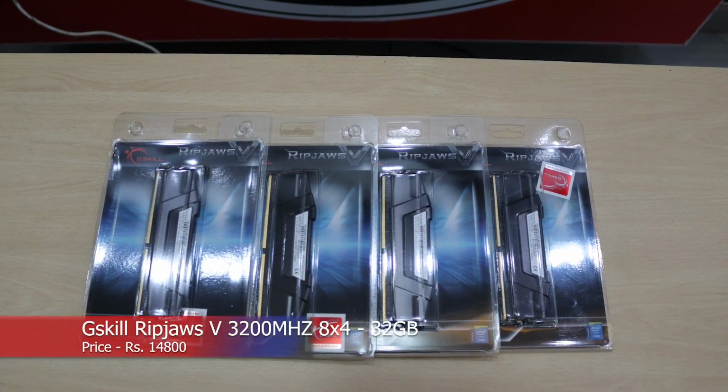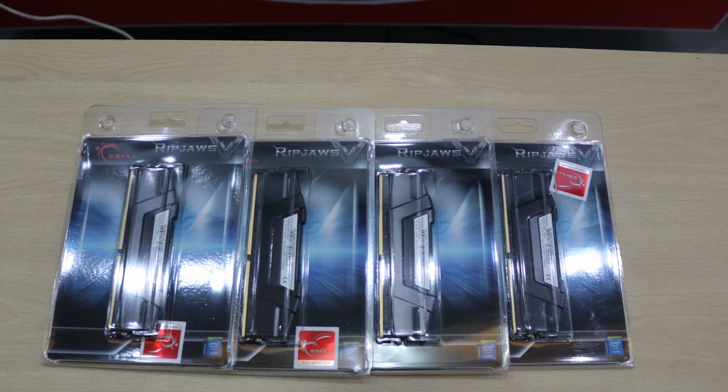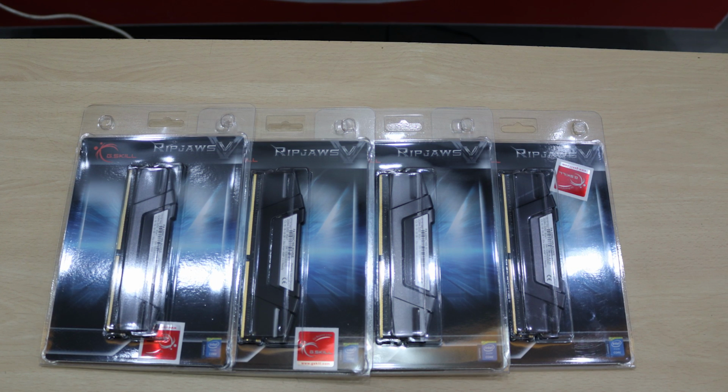And for RAM, we have got G-Skill Ripjaws V. This is 3200 MHz 8x4. The total price is 14,800 rupees.